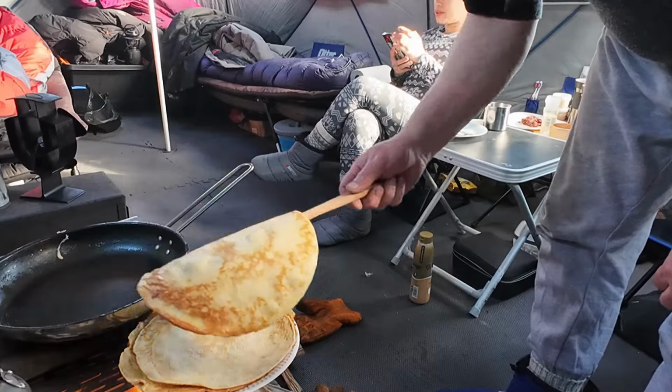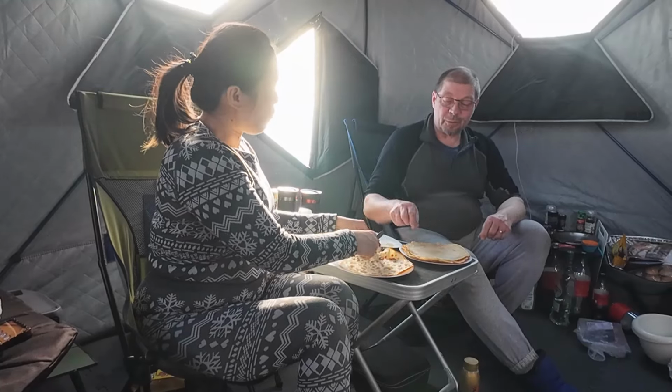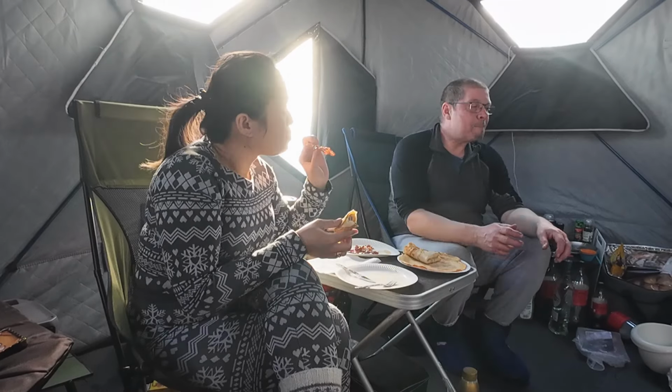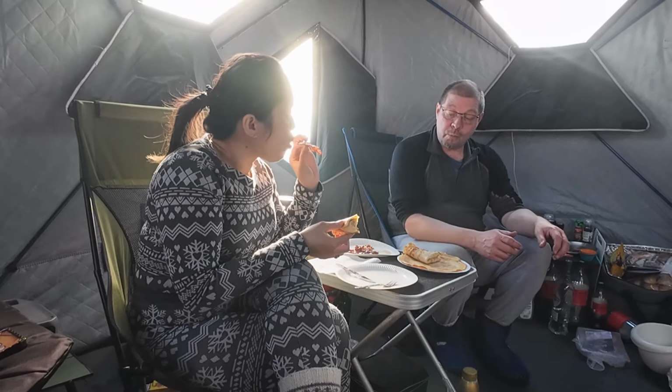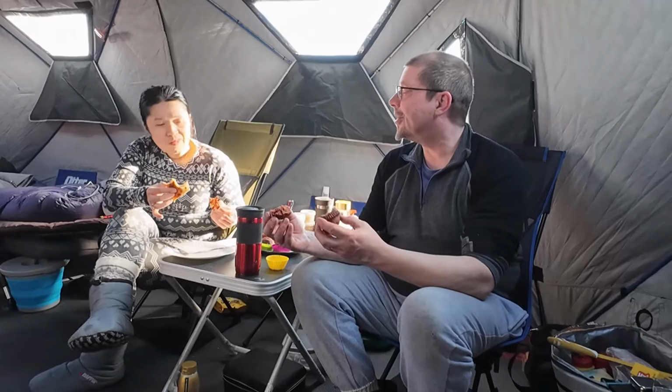So the pancake is finished. And we forgot to bring sugar, so it will be pancakes without sugar. Really good. Without sugar, it's no problem. Yeah, it's okay, but I like it.